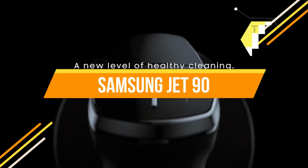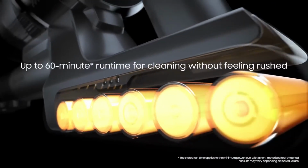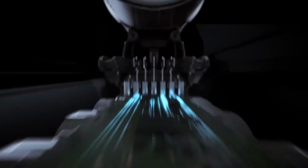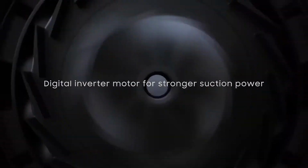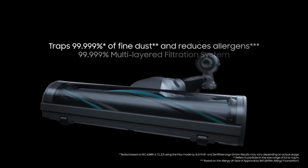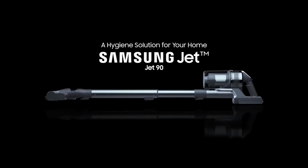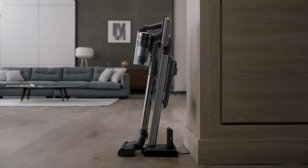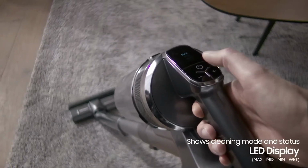The Samsung Jet 90 Cordless Stick Vacuum is intended to provide powerful and efficient cleaning performance while offering the convenience of cordless operation. It has a lightweight and ergonomic design, making it easy to maneuver and transport while cleaning. One of the Jet 90's distinguishing qualities is its tremendous suction capability. It has a digital inverter motor that provides powerful suction, efficiently sucking up dirt, dust, and debris from a variety of surfaces. The vacuum's 5-layer HEPA filtration system collects tiny particles and allergens, resulting in healthier air as you clean.